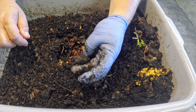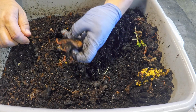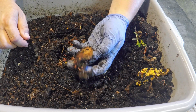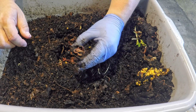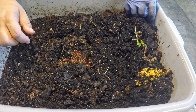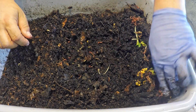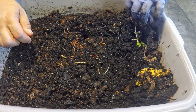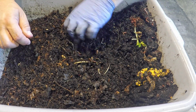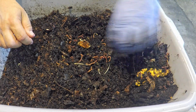I don't know if this is part of like a chestnut or something. This is interesting how clean this mango pit is. Totally getting eaten from the inside out. Alright, let's see if we can get most of these large food chunks off to the side, so we can make a little bit of room for the next feeding.